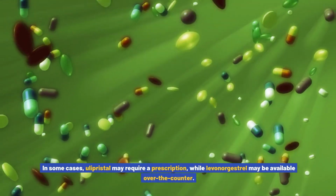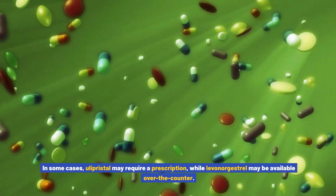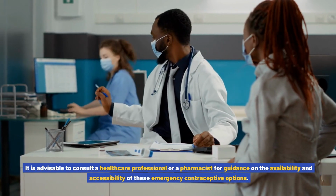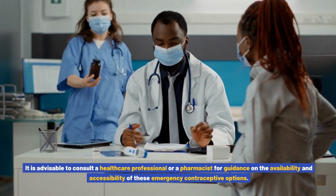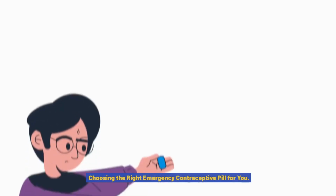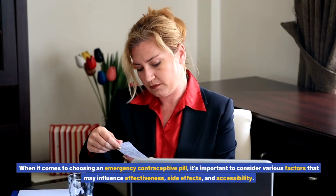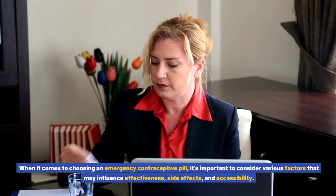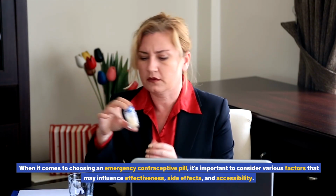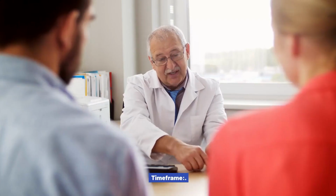In some cases, Ulipristal may require a prescription, while Levonorgestrel may be available over the counter. It is advisable to consult a healthcare professional or a pharmacist for guidance on the availability and accessibility of these emergency contraceptive options. Choosing the right emergency contraceptive pill for you. When it comes to choosing an emergency contraceptive pill, it's important to consider various factors that may influence effectiveness, side effects, and accessibility. Some key considerations include time frame.